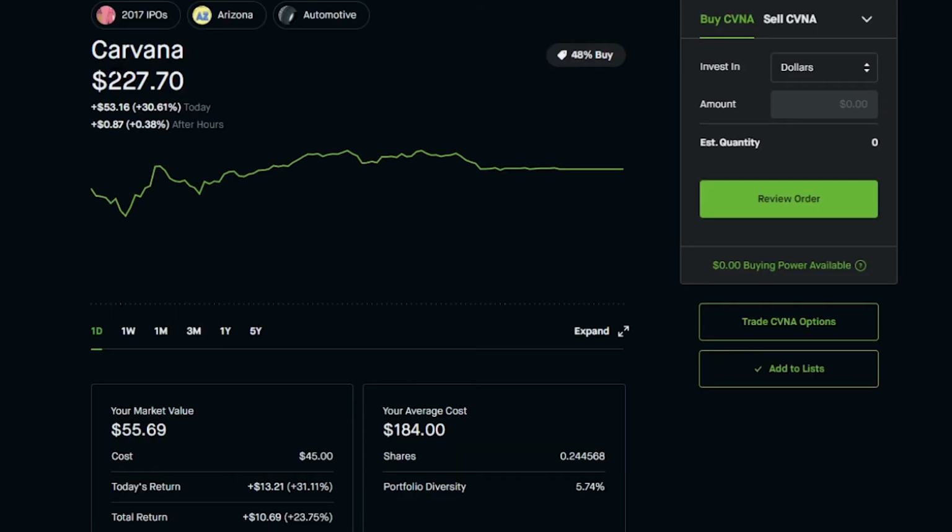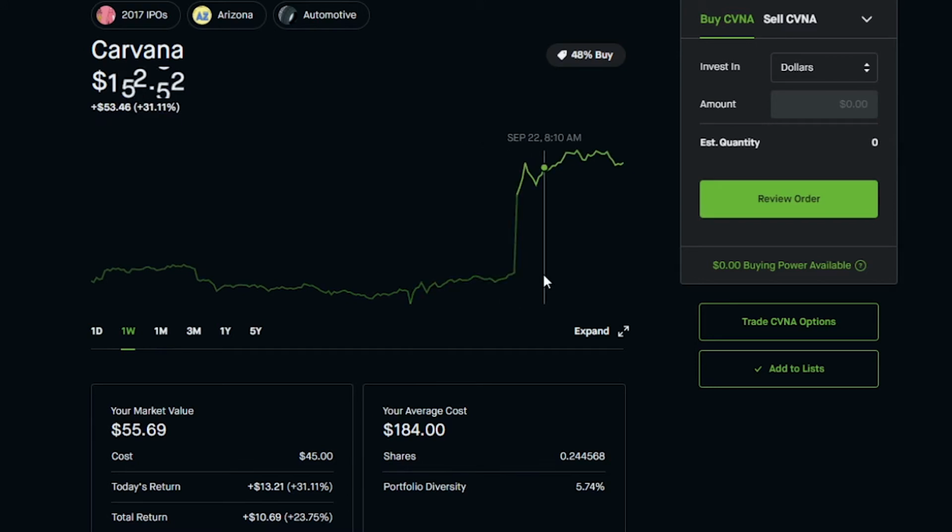But next up is going to be the big one, and this is Carvana. So Carvana, I have 0.244 shares, and I'm actually up $10.69, which is 23%. But if you look, the total returns from this day that I'm recording it, I'm up 13.21, which means I was in the negative before this day when it came to my total returns, which is 31% growth in one single day. That is insane. So you can see here, just bloop, right over there.